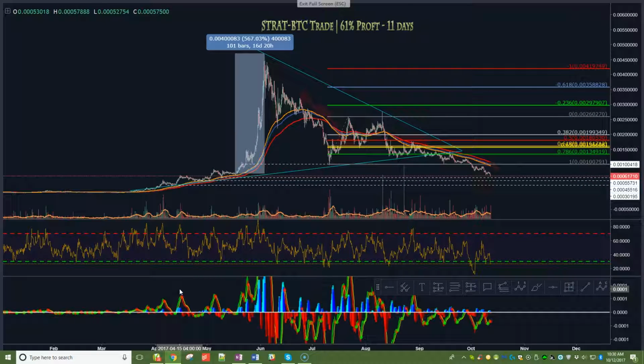Hey everybody, hope you're doing good this morning. Looks like one of my buy orders is about to go off, so I thought I'd talk about this coin a little bit and maybe share with you my exit strategy. Now this coin is Stratus. And if you look in the past, it did a pretty crazy run up, over 567% in 16 days, which is pretty impressive.